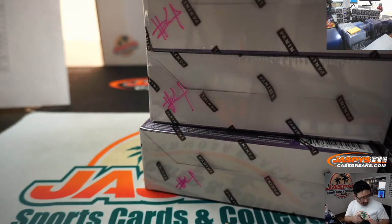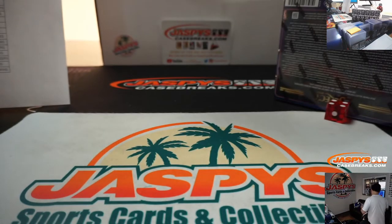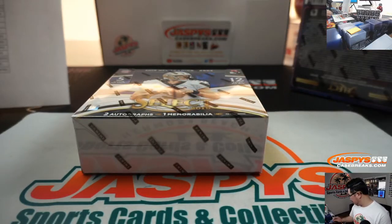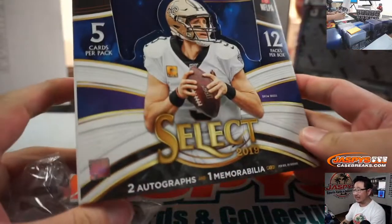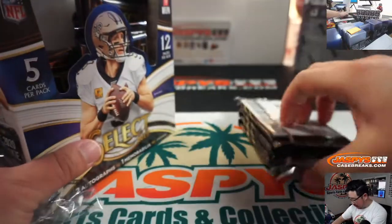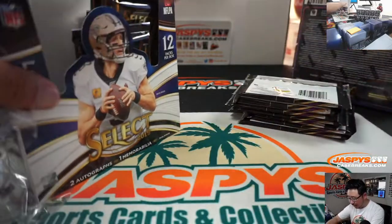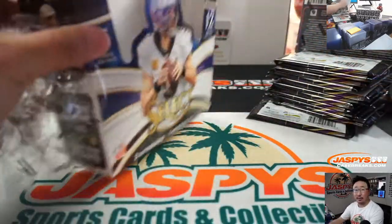All right, so there you go. So all of those are mark number 4. I'm sure we'll knock this out a little bit later tonight. Put that on my sofa over here. All right, and here we go. 2 autographs and 1 memorabilia per box on average, as they like to say. All XRC redemptions. Those draft card redemptions will be randomized as 1 lot at the end of the break.